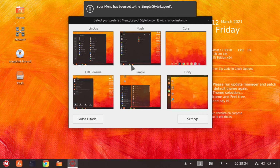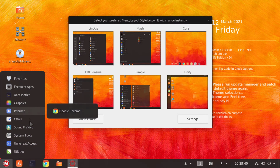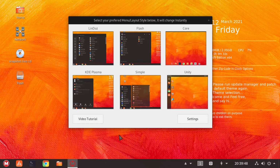Going over to simple menu, change to simple menu. Yeah, this is a very kind of GNOME 2 style menu. It's actually very fast. You can see that. It just pops out. Anything pops out to the side. So yeah, very simple, straightforward, easy. So the common theme between all four of these layouts here on the left is that Flash, Windows, Plasma, and Simple, they all share the same panel at the bottom. It's mostly just the menu styles that change, okay?